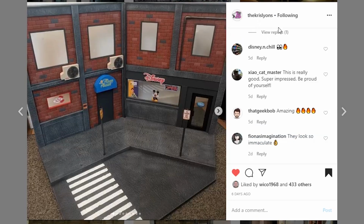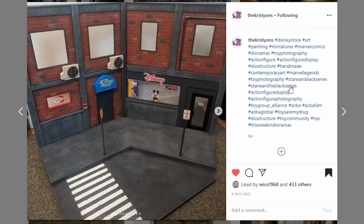Next up, coming from The Chris Lyons. Wow, this piece is amazing. We've got a Disney store in here. I think this is like the Pizza Planet from Toy Story. Yeah, it just hits you on all the feels. And this thing is so clean.